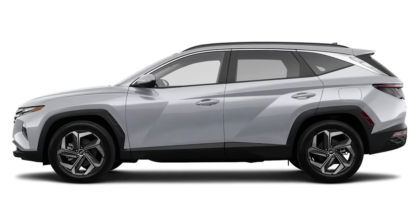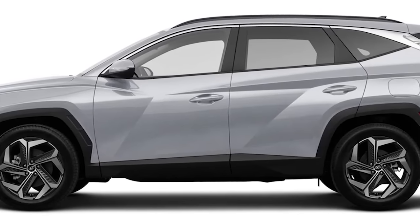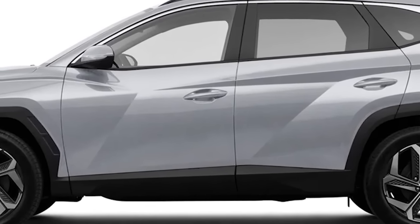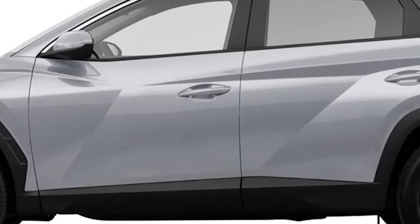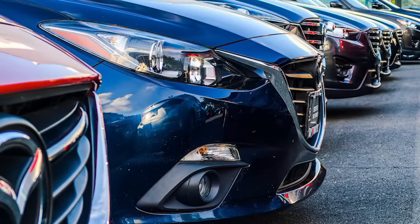We think the SEL is well enough equipped for most buyers. It has a full complement of driver aids and plenty of convenience features. But there are no option packages available for the SEL, so if you want that panoramic sunroof and upgraded audio system you'll have to pony up for the Limited Hyundai Tucson plug-in hybrid models.